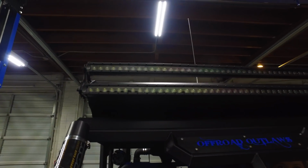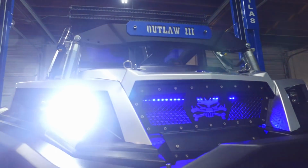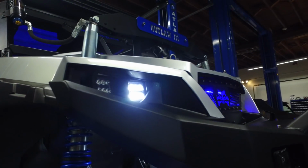The roof, we have 3 50-inch light bars from Rough Country. Both headlights have been changed. We have dual pod, 3.5-inch pods in each headlight for high and low beam. Got to make sure we can see everywhere we're going.